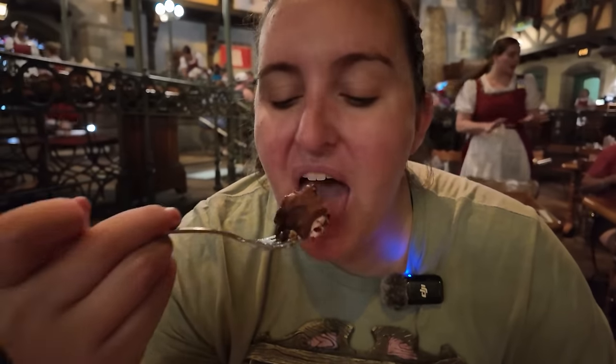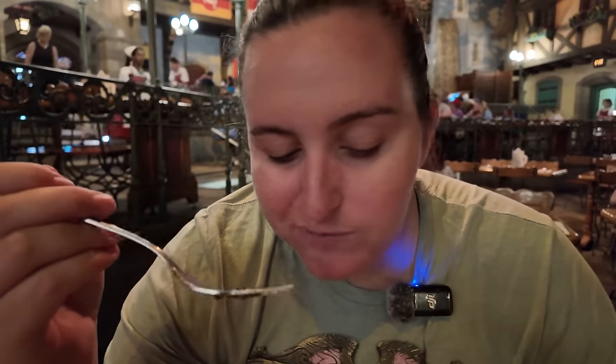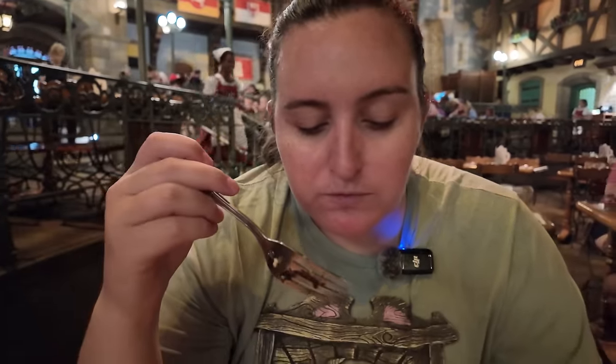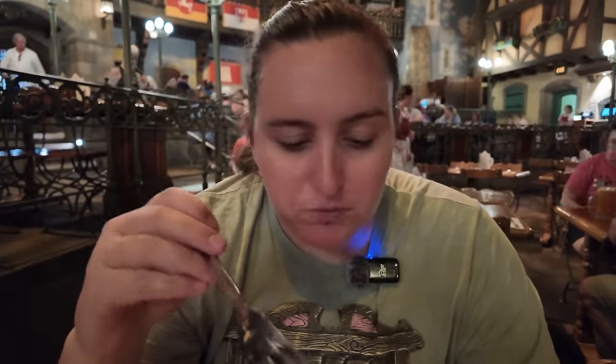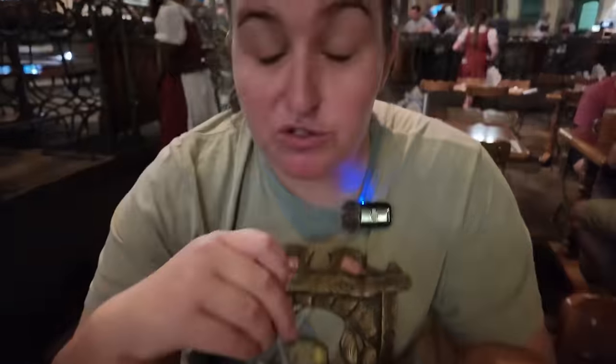Let's try this little Black Forest Swiss roll situation we've got going on. Tastes a little prepackaged. Is that a Little Debbie? It might be a Little Debbie. It's not as good as that brownie, I'll tell you that.